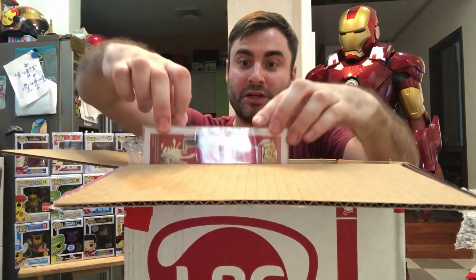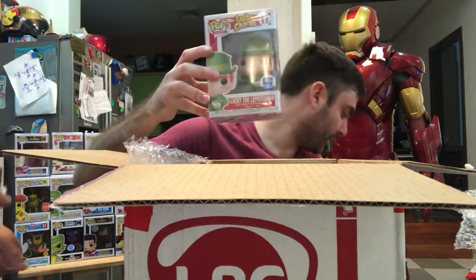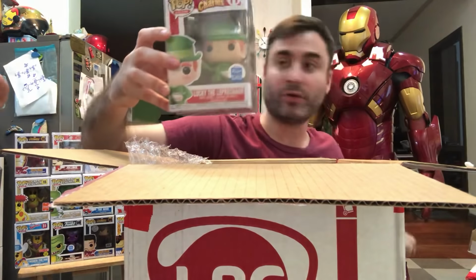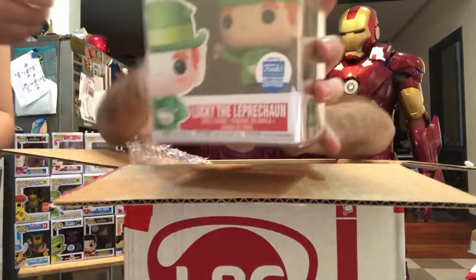Here's the next one. It is Lucky the Leprechaun. There's even candy on the side. Yeah, he's the one that goes with the pop tea that we got. Lucky the Leprechaun, who I believe was also a Funko Shop limited edition.